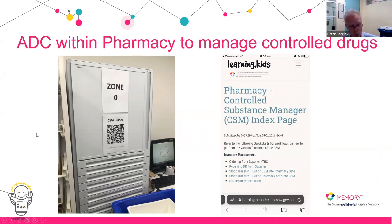And once it's issued, we can send it to the ward, but we have a process. If that hasn't gone into the ward ADC within an hour, I'll get an email to say that what was issued at 10 o'clock hasn't reached the ward yet. So we can actually have much more accountability on this system because the two pieces of hardware are talking to each other.